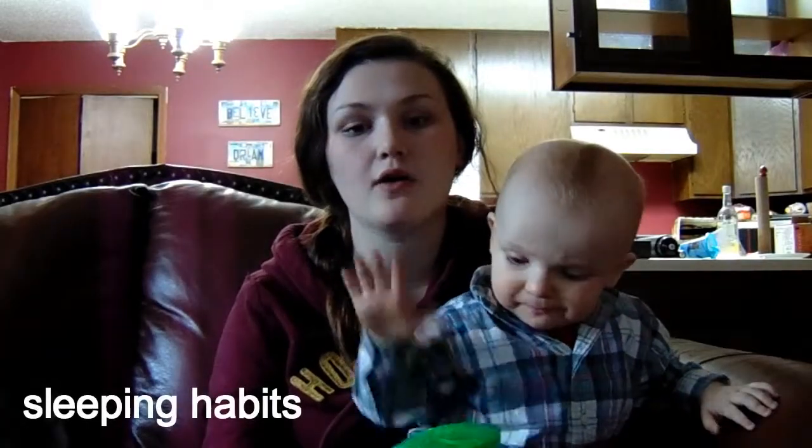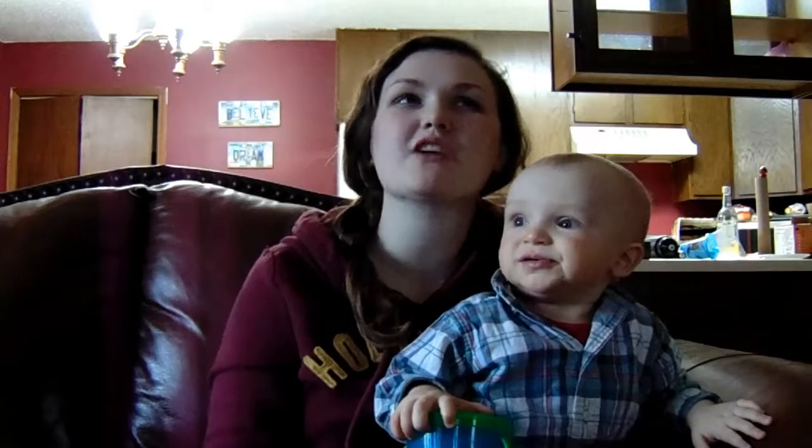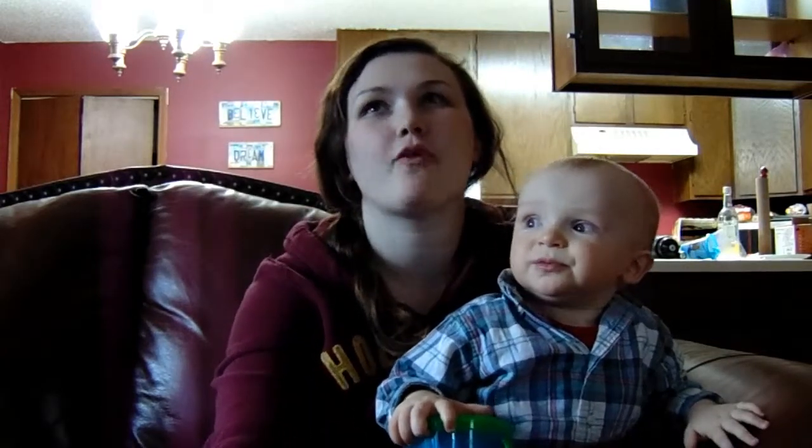Next I want to talk about his sleeping habits. Liam has been sleeping in his room for quite a while now. I'm not sure if he actually started this before he turned 9 months. I don't think so. I think it was right after he turned 9 months that I started putting him in his own bedroom, and he has slept in his room all but I think one night. He sleeps in there really, really well.